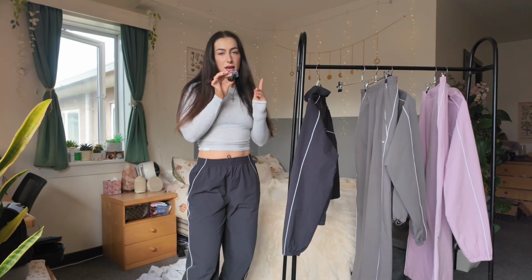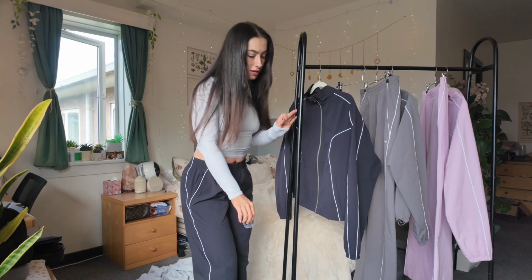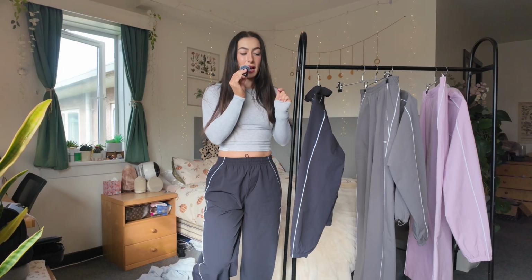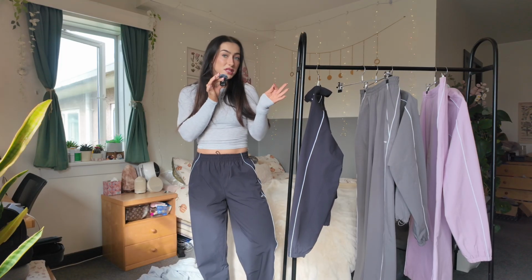The only thing I have to say about these, and it isn't a drawback because it's gonna happen with the shell suit, it's just the material, is they are a bit swishy when you're walking, they're gonna make a little noise. It's not proper plasticky material. They've done a really good job, even though it's polyester, it's not giving plastic bag at all. But they're not gonna be silent when you're walking, so if you're easily overstimulated, just something to consider.